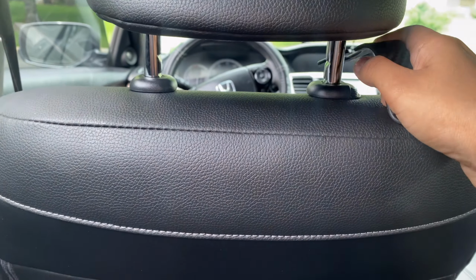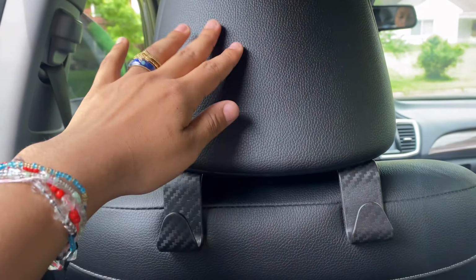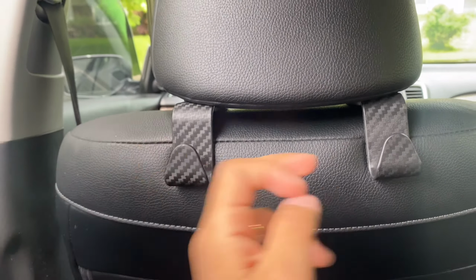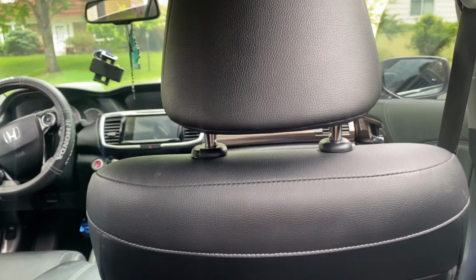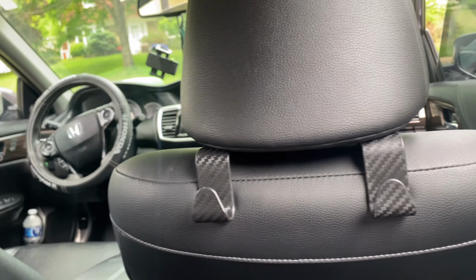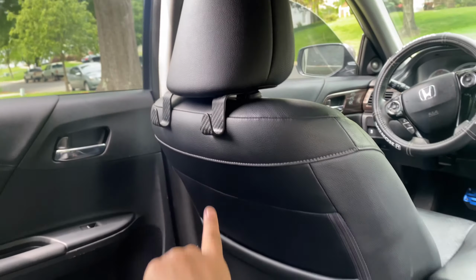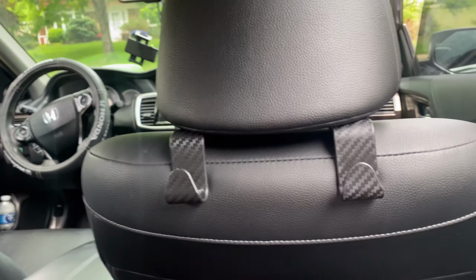Let's go to the back real quick. Here we are. It's pretty easy. All you gotta do is just, whoops, put that on here, and you can just put the little head thing right back down. And there it is in this little tight spot. Move to the second one real quick. Boom. And there we got it. See, now I'm about to hang all of my stuff here. Usually, I'm gonna put my backpack there, a little purse if I have one.